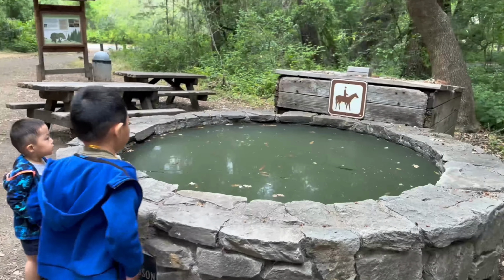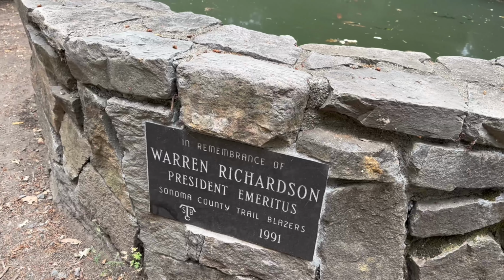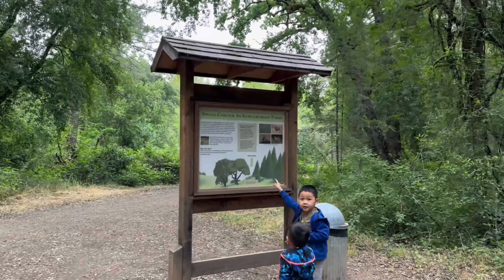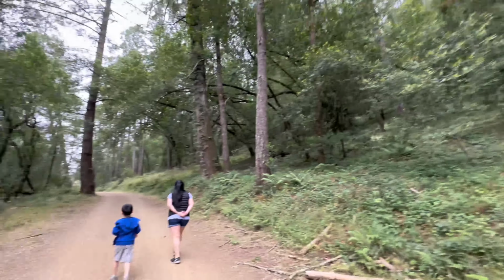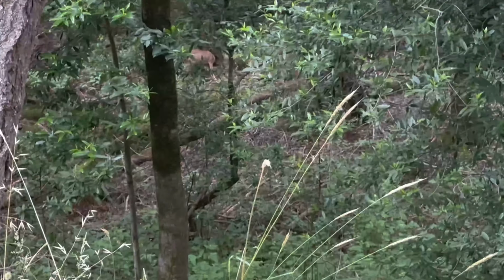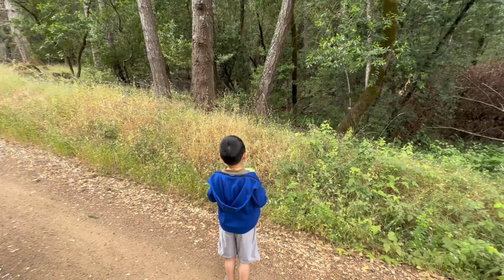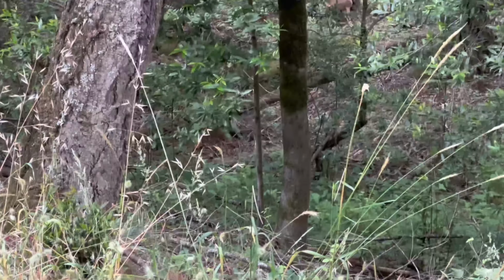This is for horses to come and take a drink of water. That's a river. Let's see what animals live here. Daddy, what are those kind of cats? They're in the bushes. That's so cool. I see the baby there.